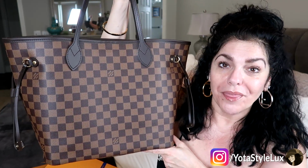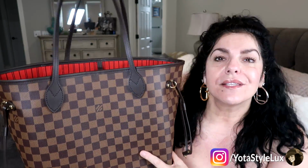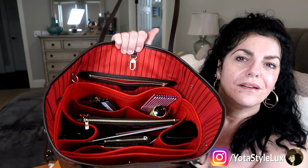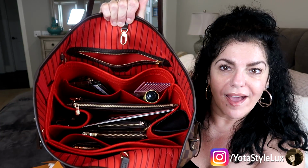You guys remember the on-the-go tote fiasco, which was about this size. But it just wasn't doing it for me. Not just because it had big dents in it, I don't know. It was just not a really good experience. But this is the one that I've wanted all along. So I do have a red Samorga organizer inside of it.